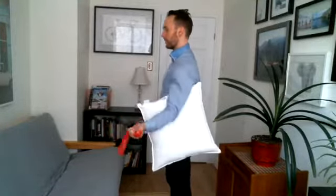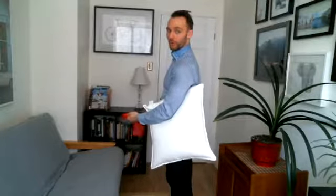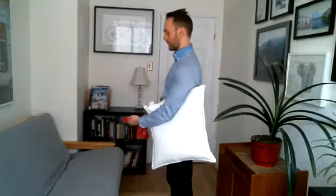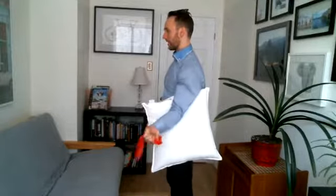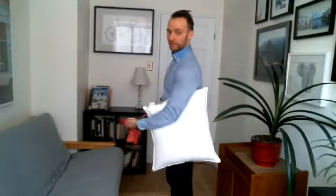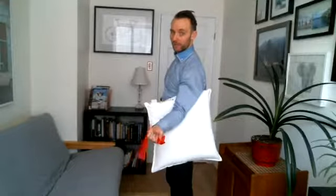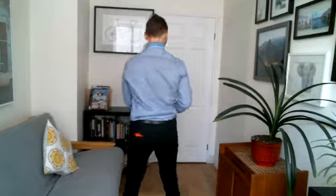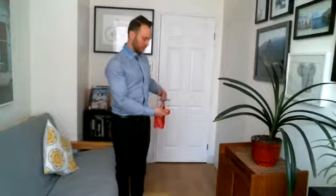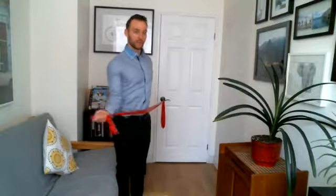It's a simple external rotation motion where we're bringing the resistance band flat away from the body, maintaining that pressure between the elbow and the chest, and just rotating back and forth nice and easy. Without the pillow, you can see, again, you see the resistance band moving away from the door, and then we'll try from a different angle here, just like this. Again, if it's a little bit tighter and you can bring the arm into the center of the body, that's also acceptable.